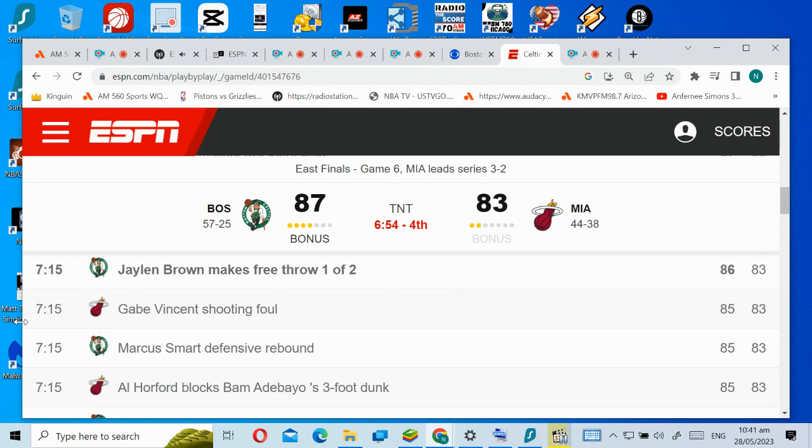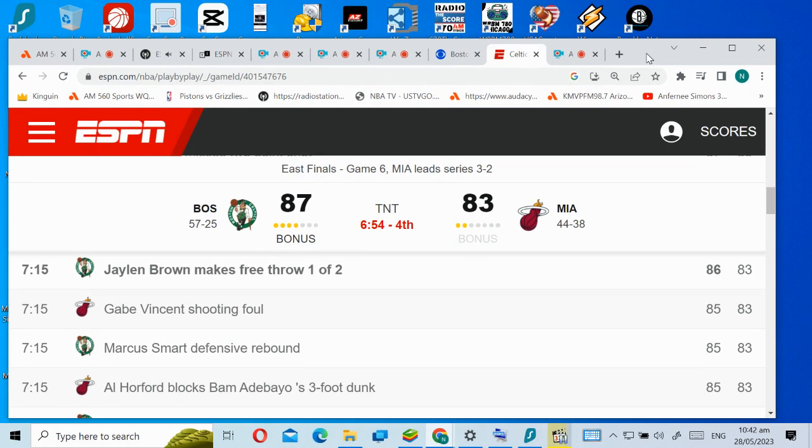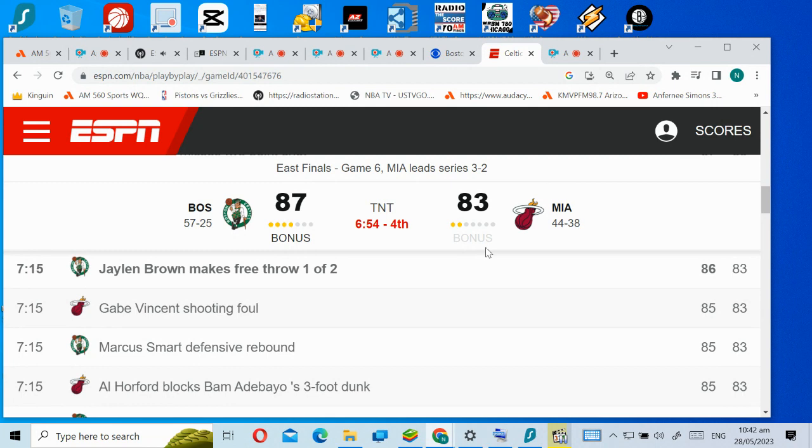Fifth team foul, Gabe Vincent with his fourth personal, so now Boston is shooting the rest of the game. Jaylen Brown gets the first free throw. The lead is up to 4 now. We wondered if Miami got the lead, and they did, how the Celtics would respond. If you're Joe Mazzulla, this is what you want. Caleb Martin in, Kyle Lowry out.